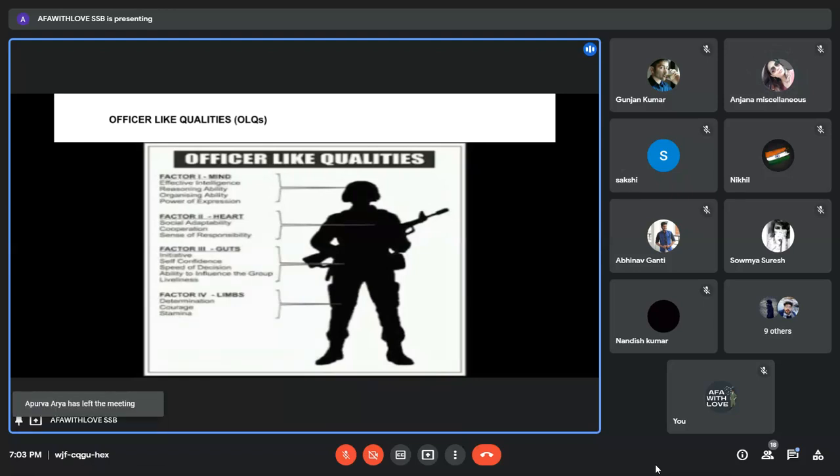Some people think that only if you have played at district level, state level, national level can you write it. It is not like that. If you have played gully cricket, you can write cricket. There is a section where it asks for any outstanding achievement. There you can mention that you have played cricket casually, you have played volleyball casually. So this is what you can do in terms of sports.